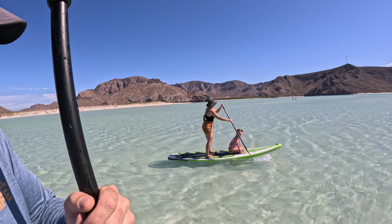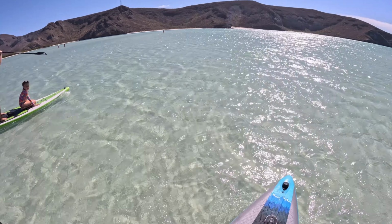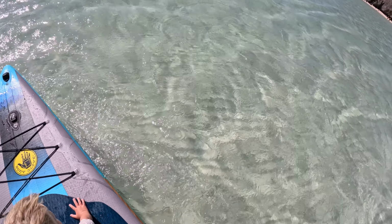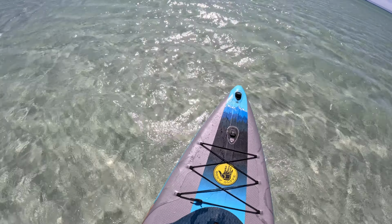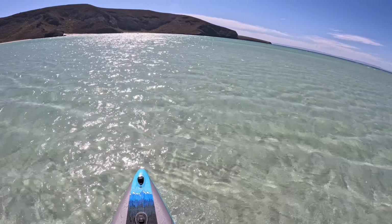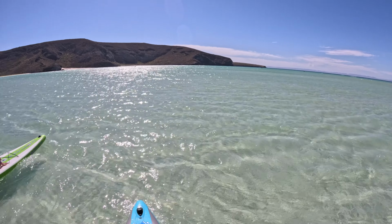What do you think about this place, Audrey? I love it. What do you think, bud? Yeah, as you can tell, the water is very murky. Hardly see into it. Actually, not bad. Right here is roughly a foot and a half deep.